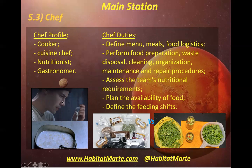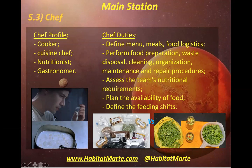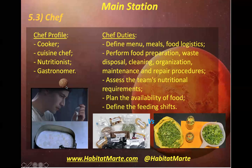And then here we have a photo from the Matrix movie. In this photo, we have Neo, the character of Keanu Reeves, aboard the Nebuchadnezzar ship, and all days he's eating the oat, and for him this is very boring because every day is the same meal. And then the chef will be a person that needs to prepare very delicious food, very different from meals from one day to the next.